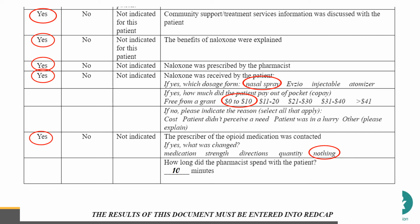And yes, I did contact the prescriber of the opioid medication, but we decided not to change anything on the prescription. As I mentioned before, we decided to go ahead and allow him to have that amount of oxycodone in order to sort of buy him some time to get into contact with community support services and hopefully to enter into opioid use disorder treatment.